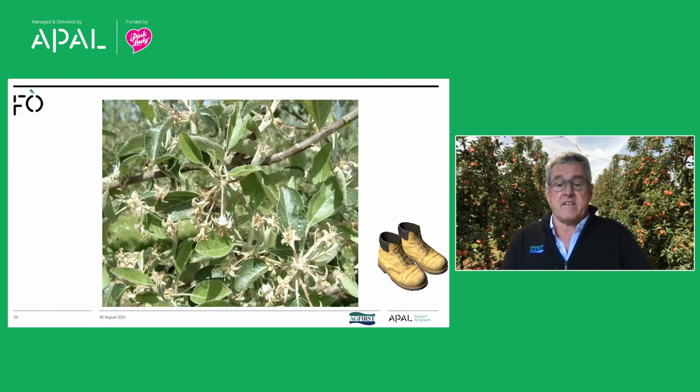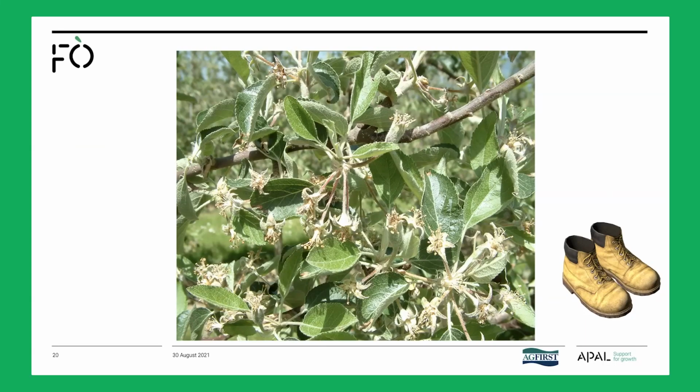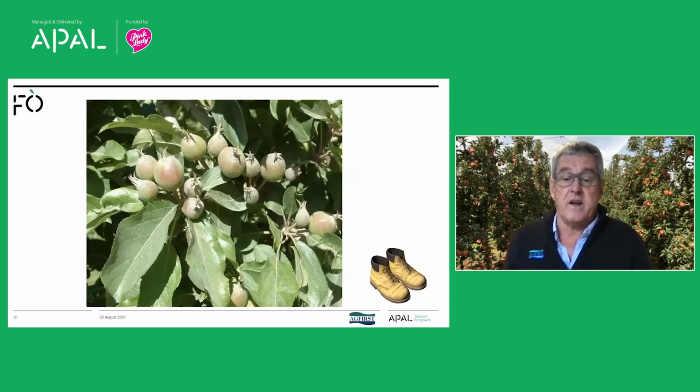When we get to the stage when the fruitlets are around 8 mil and we look at this from a distance, we'll say, gee, that's a bit scary. All my fruit's dropping off. But look really closely at that image because it's very deceptive. You can see the fruitlets there that are sepals up, they're growing away. And if you look closely, that looks a pretty good result to me. Does that look like it needs another secondary thinner? Absolutely not. So that's where walking and observing is really important.